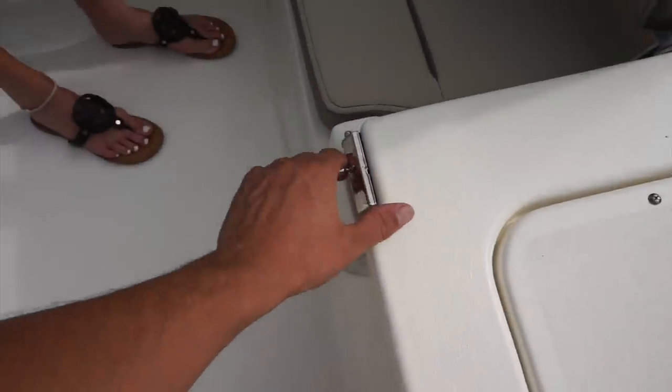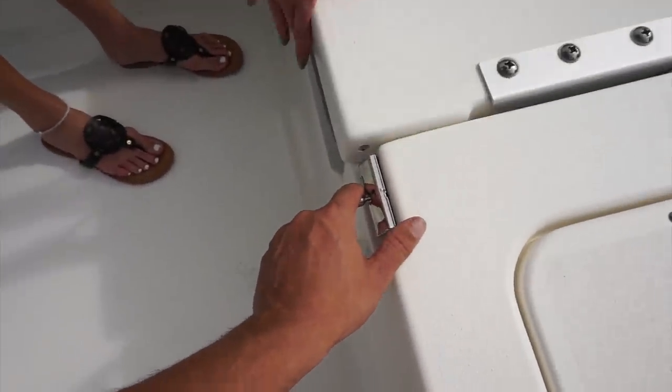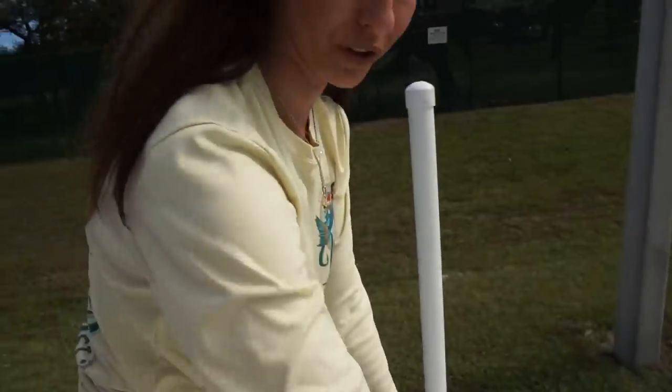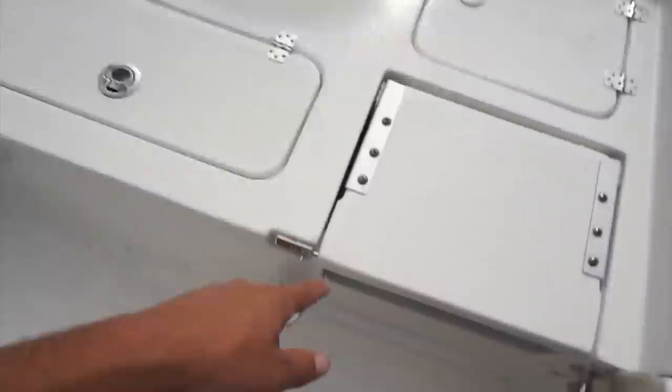This is spring loaded, which is nice. So you just push that down. Very nice and convenient. Push it down. There you go. Boom. That was easy too. And there's two of those. Does that one have storage under it too? Yep, this one's the same thing.